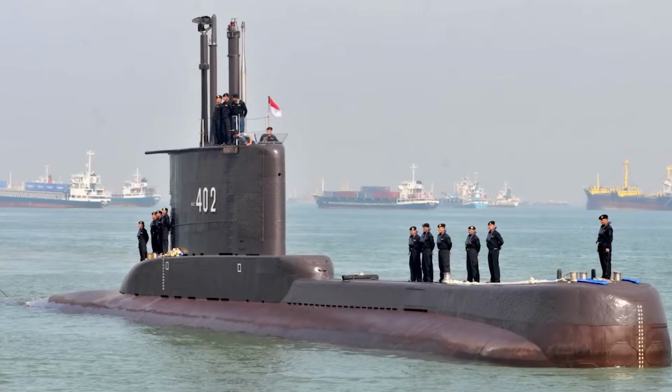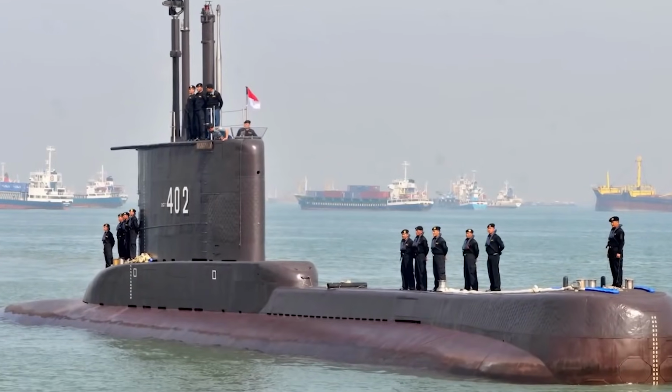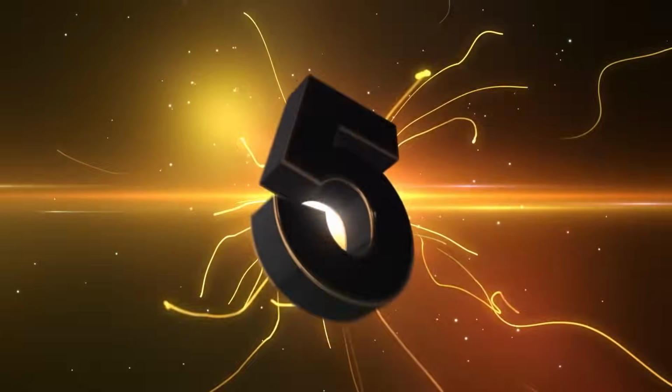Of course, it wouldn't be years until after the Turtle that the submarine would see effective use. Or have a Scottish man play a Russian submarine commander in a really good movie. Russian submarine commander. Number 5.